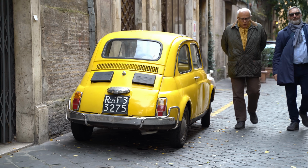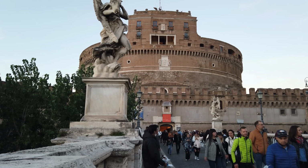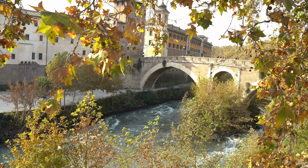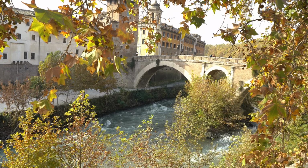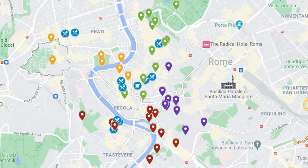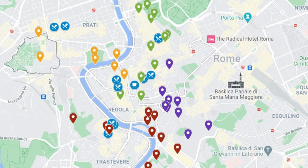Packed with charms and treasures, Rome is one of those places that you will want to visit more than once. Whether you're about to visit Rome for the first time, or planning a second or even a third trip to the Italian capital, this 4-day Rome itinerary offers the perfect combination of sightseeing and capturing the essence of a city like no other.